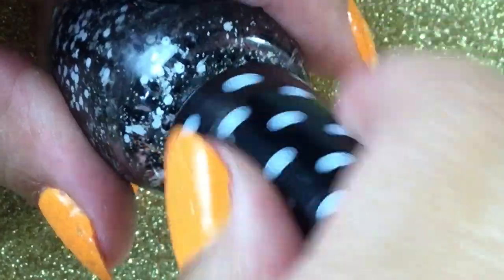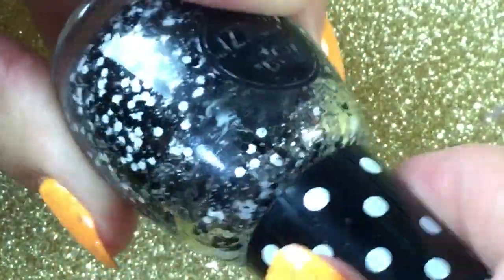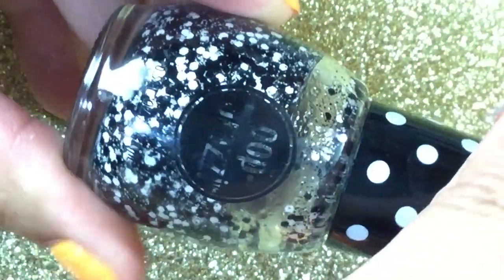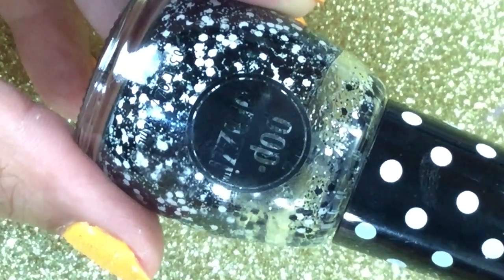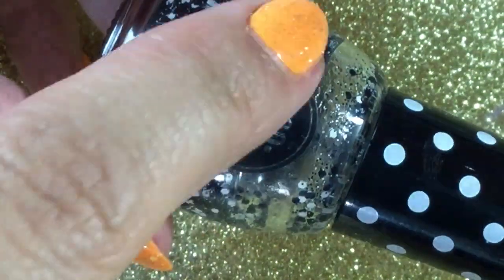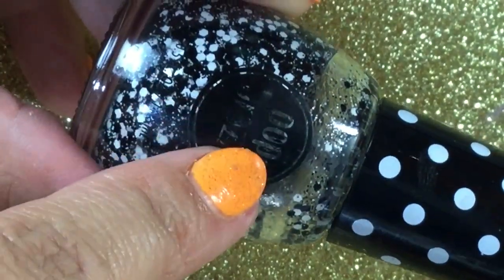I'm gonna try and save this one though, because I really enjoy this glitter. I wear it a lot, or I have worn it a lot, so I think I'm gonna try and save that. If it's not savable, then I'll throw it away. But maybe I need to see. I might have some other ones of these. I have a couple of other ones. I guess I'll see if they're dried out too, but for now I'm gonna keep.